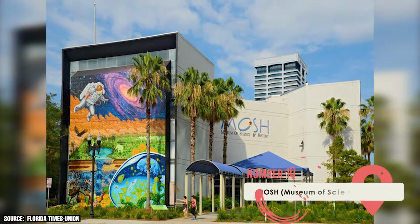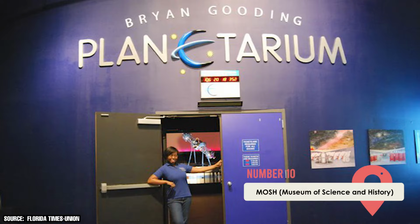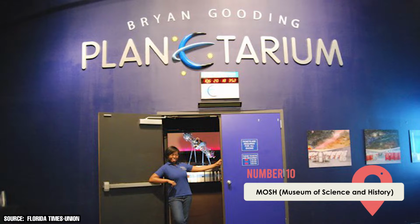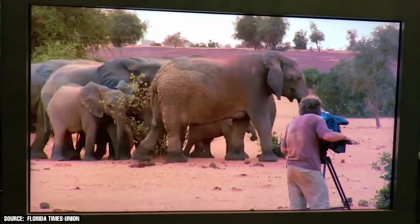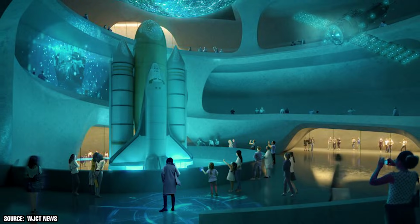MOSH, Museum of Science and History. This is one of the best museums in Jacksonville. Its major attraction is the Brian Gooding Planetarium, one of the largest single-lens planetariums in the U.S. It also offers family-friendly exhibits that span a range of themes.